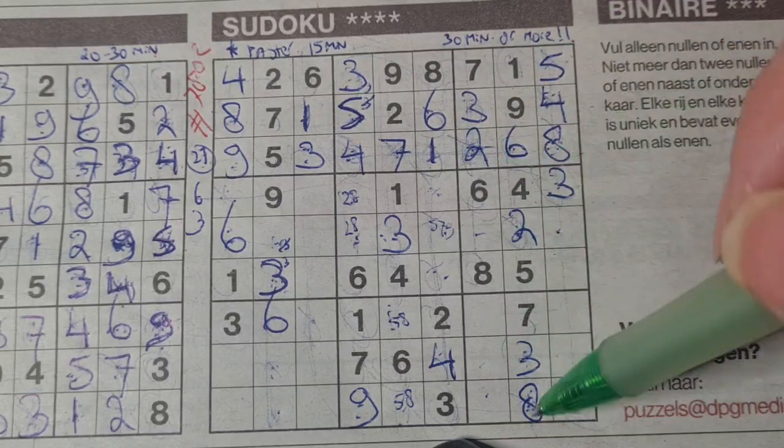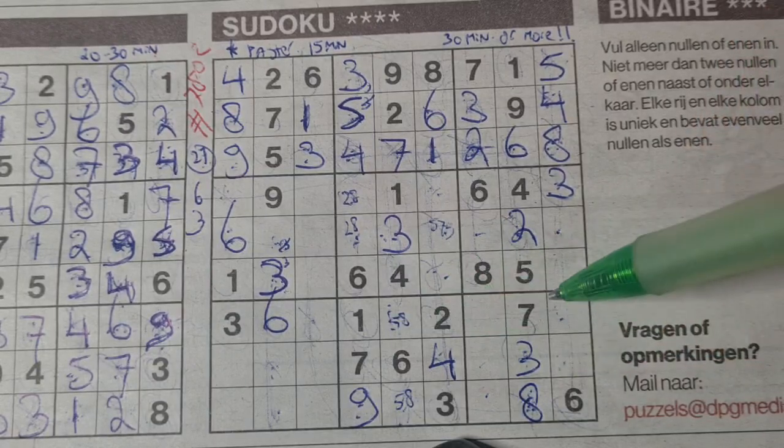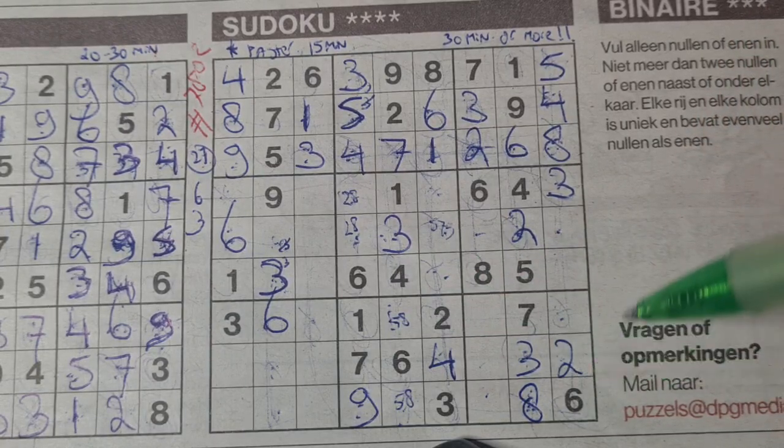2 in this column, 2 in the column next. On the last column, only 2 places left for the 2 should be here or there. We have a 2 in this row, no 2 there. 2 should be there.